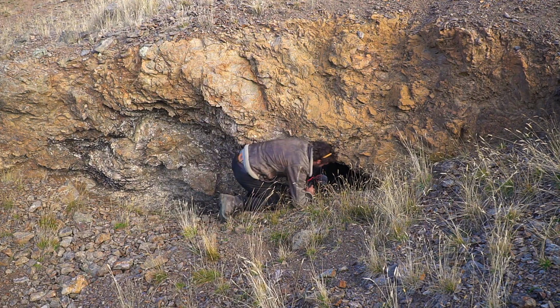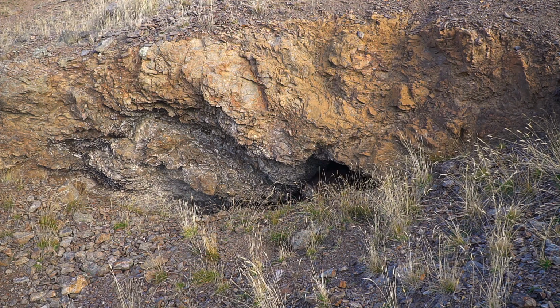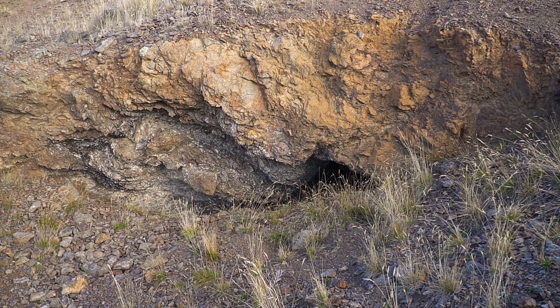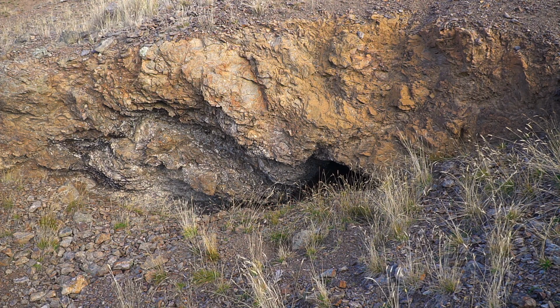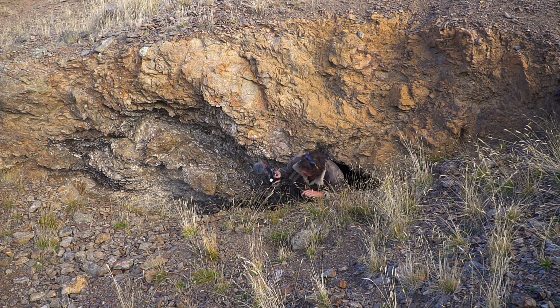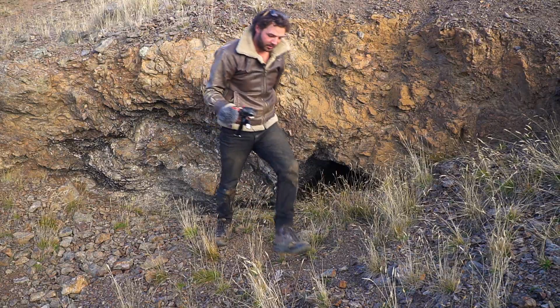So this isn't sketchy at all. Oh God. Now this just seems to be a hole in the ground. I lost audio due to the fact I climbed underground. Sadly, nothing too exciting, it was just a hole. Oh. So that was no luck. Let's try the next one.